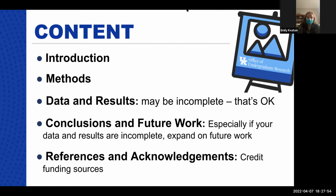And then references and acknowledgements. If you've received any type of scholarship, if you're a research fellow, if you've worked with people in the Honors College or in the department of, for me, sociology, all of those things listed then and there, shout outs and thanks, basically. And then references to the works that you got some information from. And that's a pretty straightforward lineup.